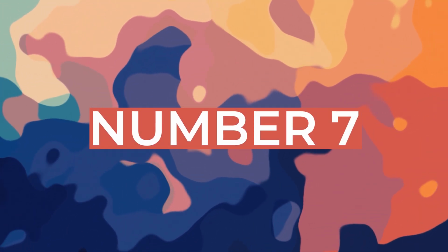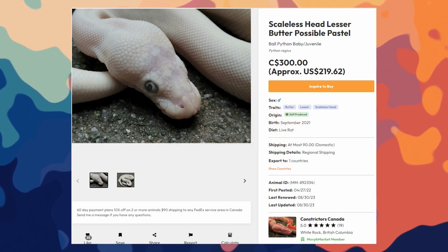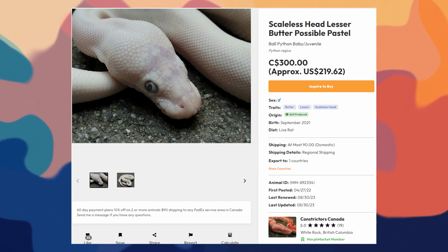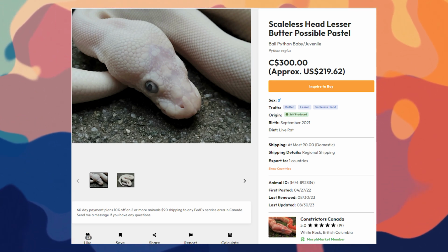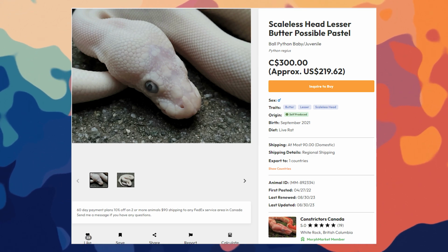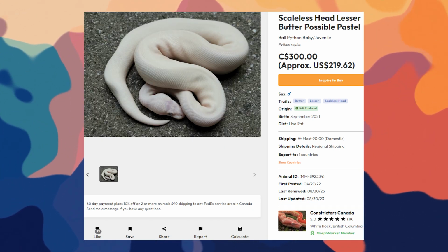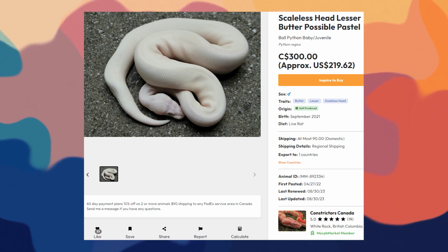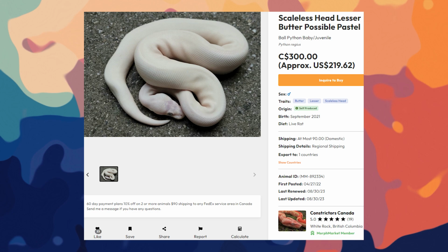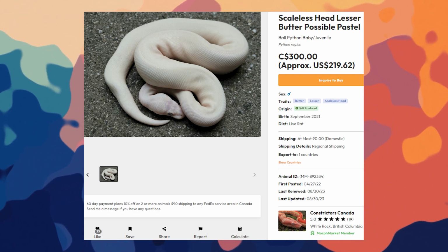Moving on to our next pick would be the blue-eyed leucistics. Not every single blue-eyed leucistic combo will be in here, but your standard just white snake, blue eyes, you can now get for under 250 bucks. And there are variety, believe it or not, amongst them. You can find something like a lesser butter, which is a very white snake with very blue eyes. And they look just so clean. And that's what's so unique about them.